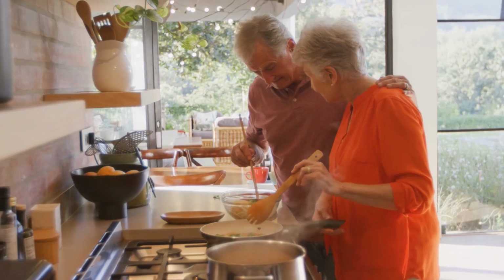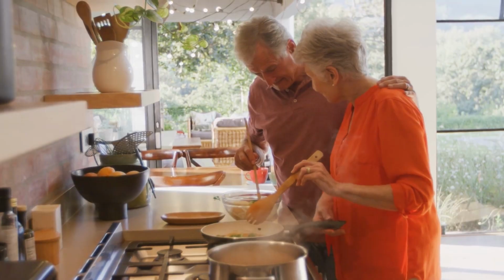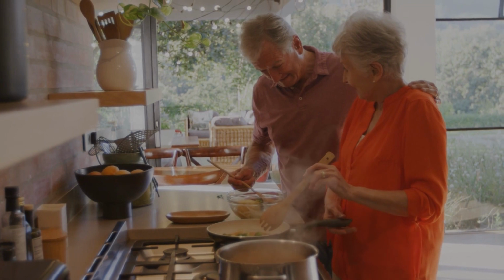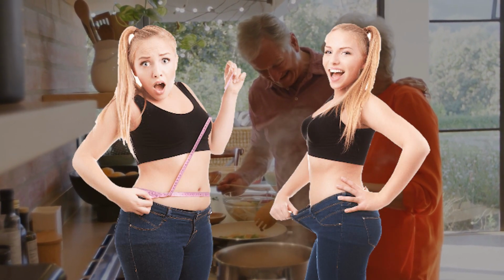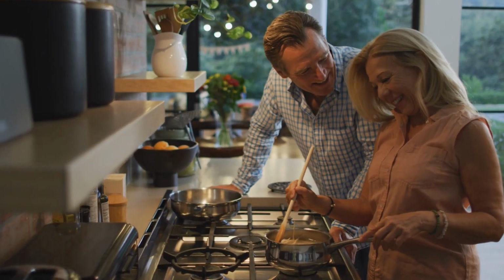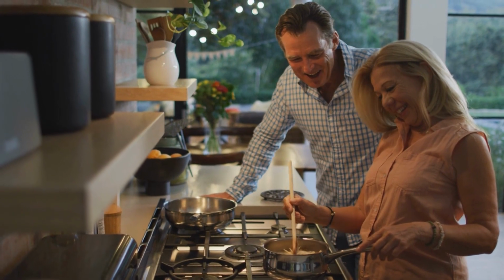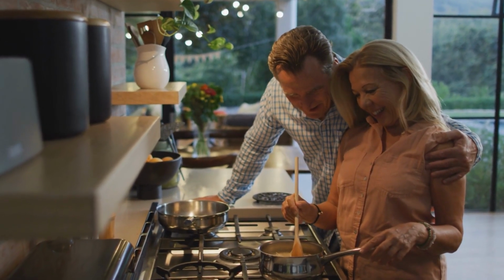Meal prepping and cooking at home offer numerous benefits beyond just cost savings. Not only do homemade meals tend to be healthier and more nutritious, but they also allow you to exercise greater control over portion sizes and ingredients. Additionally, cooking at home can be a fun and rewarding activity, whether you're experimenting with new recipes or enjoying quality time with loved ones in the kitchen.